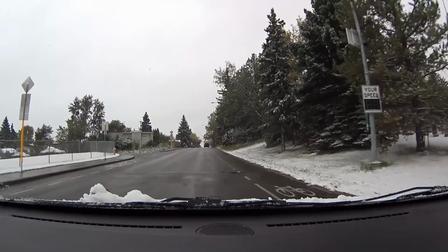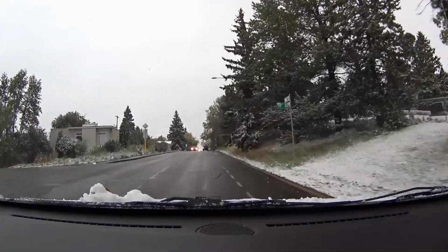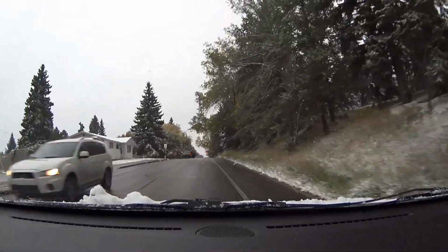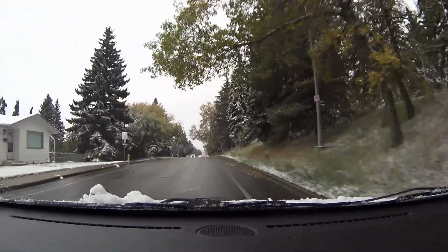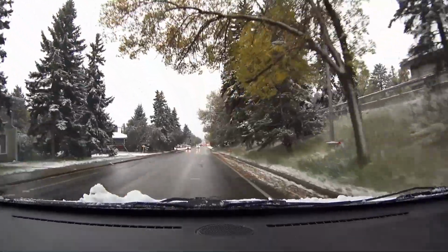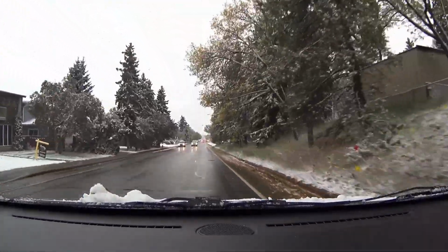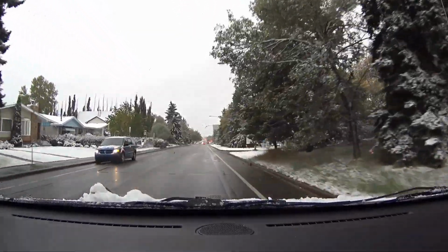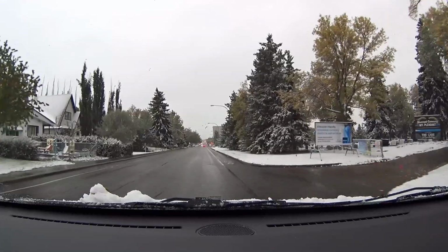And yes, we're just before the school zone time kicks in, so it'll be about a minute and then it'll start. But that's okay, so I won't get any tickets. Not that they're out this early anyway. They usually show up a little later for the school zones.